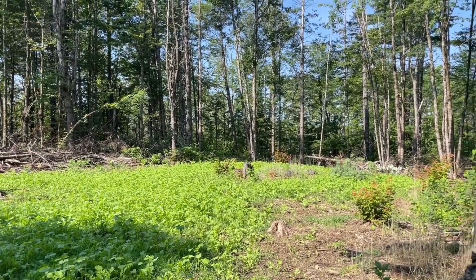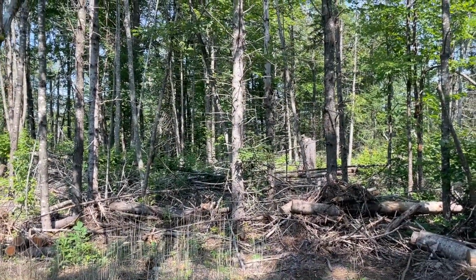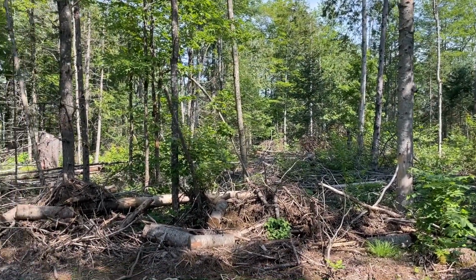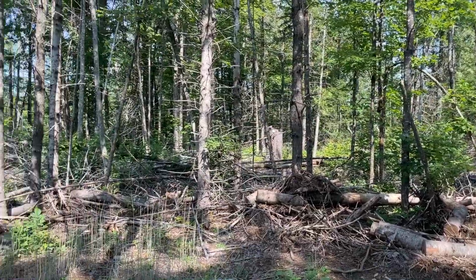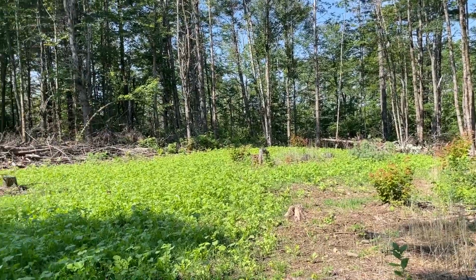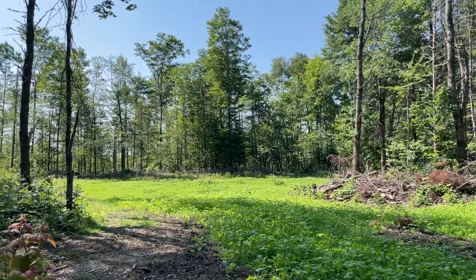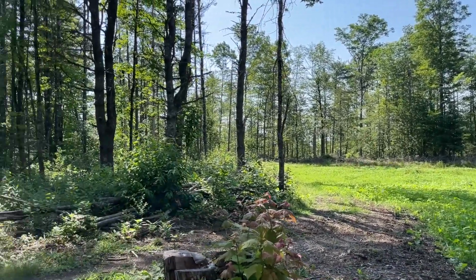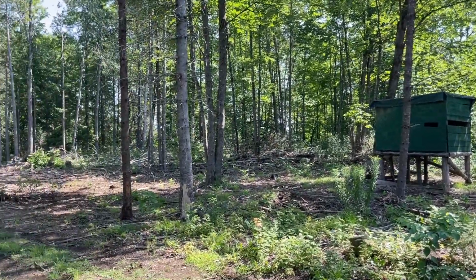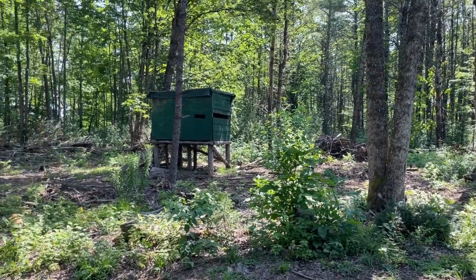You can see we got a bunch of old dead wood all over the place that deer can lay in, hide. Be good security cover for them. Then they'll come out here to eat. This one's going right into that one. And over here we got the ground blind. Eventually he wants to move it down that way, I believe, and then turn this into some more food plot. But that might be probably next year.